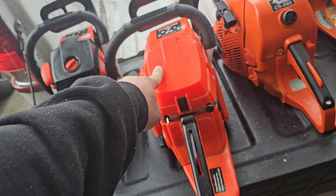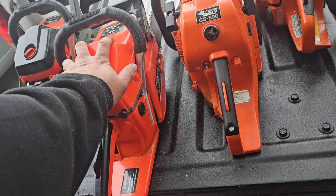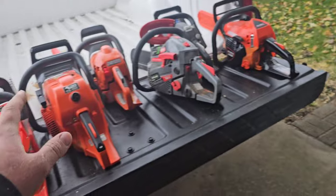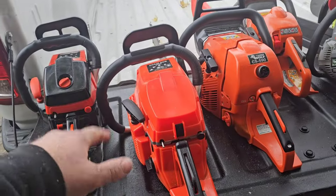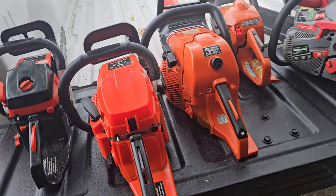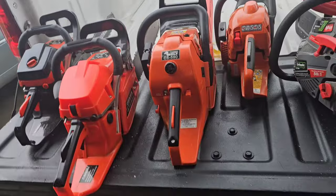62 cc, $85 Amazon saw with a discount. I found it. Absolute ripper. Best starting saws out of this entire bunch. The two Amazon saws have easy start systems, so they just fire right up immediately. Boom. Right now. Even when they're cold, they start up faster than any of the other ones because of their easy start system that they have.